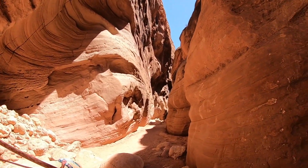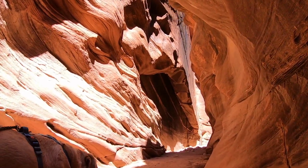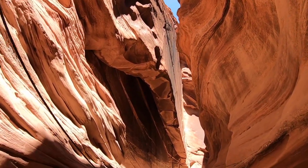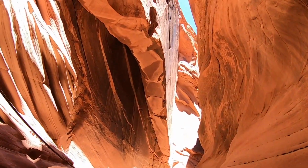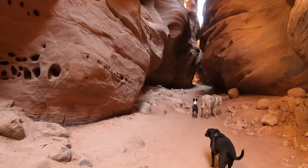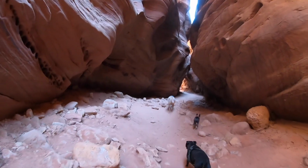We did about 10 miles there and back, which barely touches the total length of this place. It's absolutely amazing. It's surreal. Where it's so narrow and closed in, the sun doesn't get there much, so it's like walking through a refrigerator in the desert, if you can believe that.